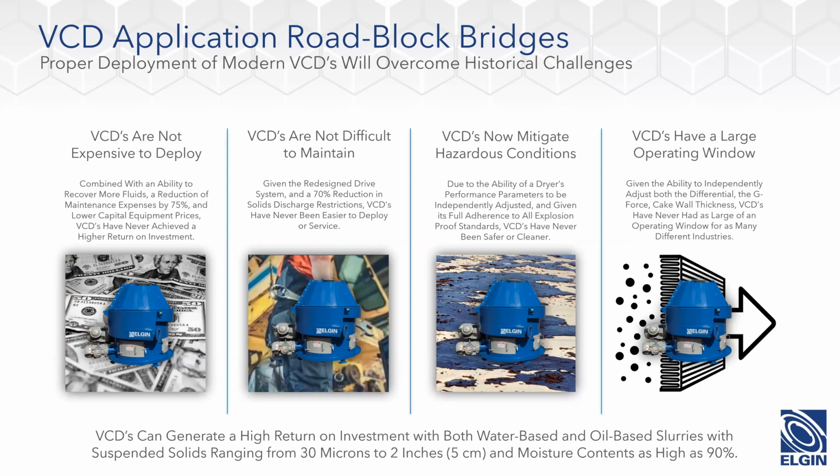And VCDs are no longer expensive to deploy. Again, we've reduced operating maintenance expenses by 75%. We've lowered the capital equipment prices dramatically on that. And this is happening at the same time that the cost of screens and other scalping equipment and dewatering equipment have come up. And so there's now a higher level of return on investment than has ever been seen in regards to the deployment of a vertical cuttings dryer.